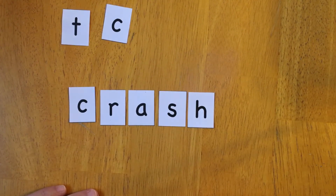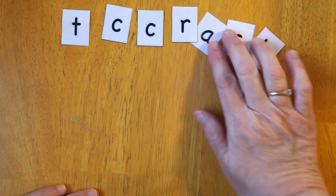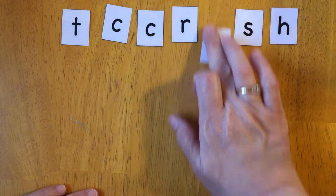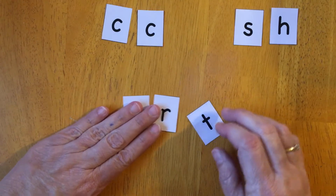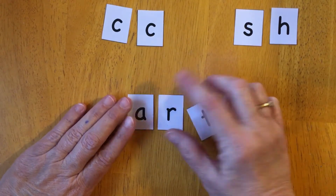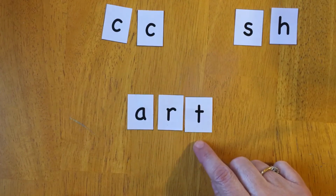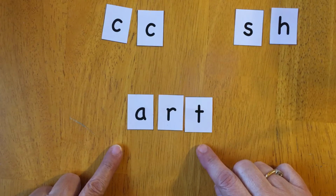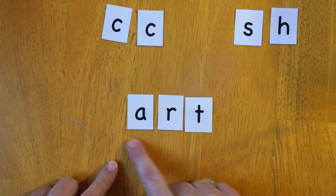Okay, now I want to try something different. Put these back up at the top. One of the words we made earlier was art. I want you to remake the word art. Check it. Make sure it's right. Art. You're going to add two letters to art and make it say chart. Sometimes a teacher will write something on a chart.